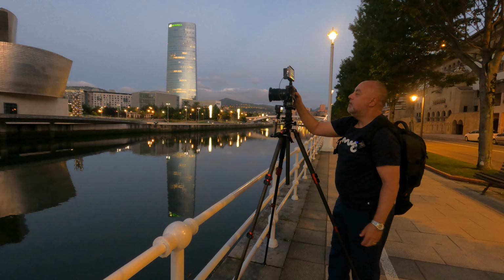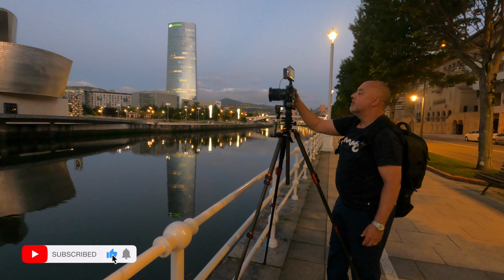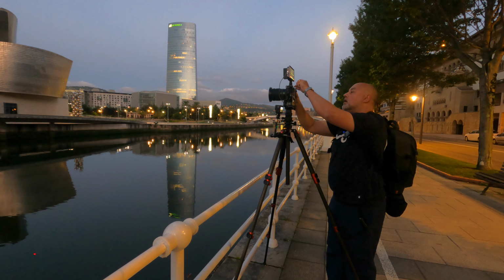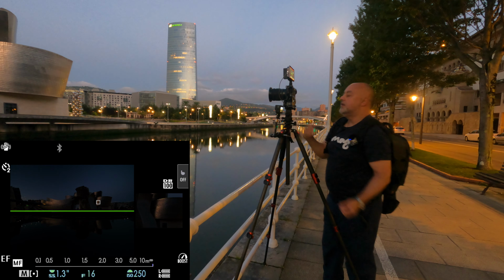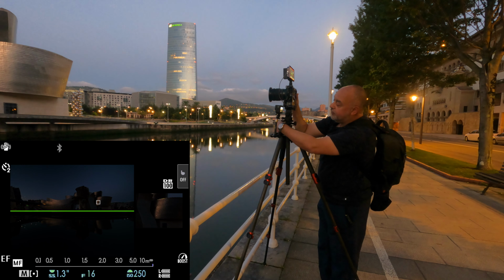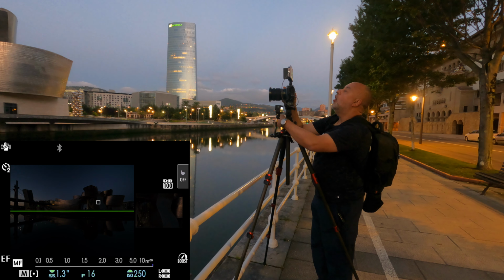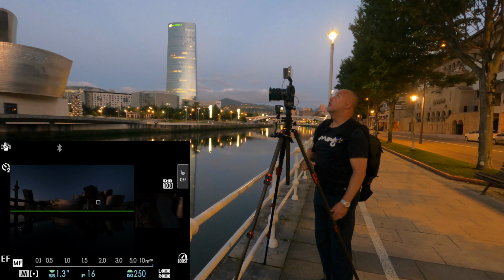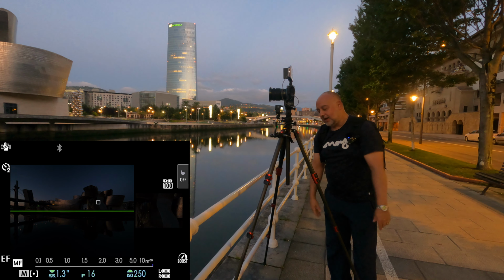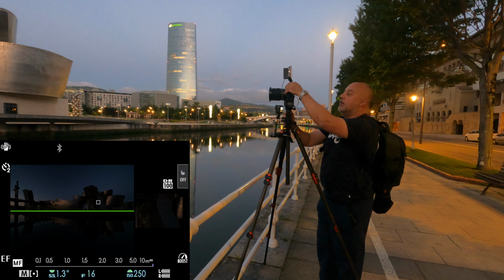I'm in Bilbao, northern Spain, and today really is a stroke of luck for me because this holiday isn't a photography trip. It's just a holiday for my partner and I. And as every photographer knows, you never go anywhere without your camera. So today's the first day I've had an opportunity to get out.